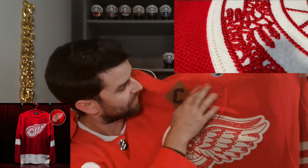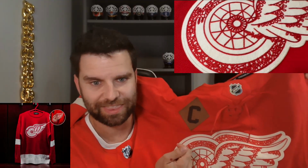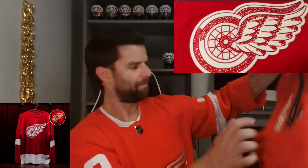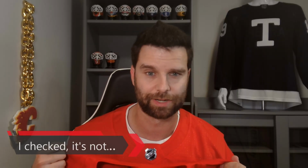So they brought it back with this. You got the laced up collar, which is just a fan favorite. Who doesn't like that? On this one, I don't get the anniversary patch on the shoulder, but that's okay. Not too worried about that. But it is on. I'm sure it's probably on the Authentic Pro. I didn't look online because those guys are out of my price tag.